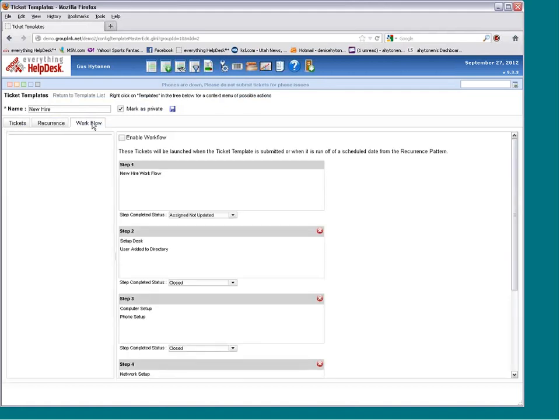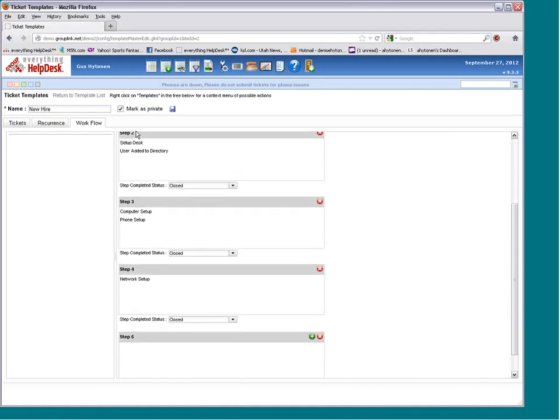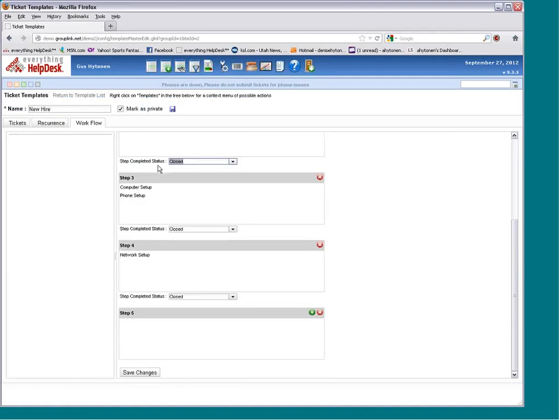But if I come here to workflow, I can now decide when I want those assignments to be made. Step one, HR launches the parent ticket with the details for the new hire. Right away, we're sending out step two. We're going to send out a ticket to maintenance to put in a desk, and we're going to add them to the directory. Once those are completed, then our system will automatically kick out the next series of assignments. I think you get the idea. Once they're completed, then we send out the next series.